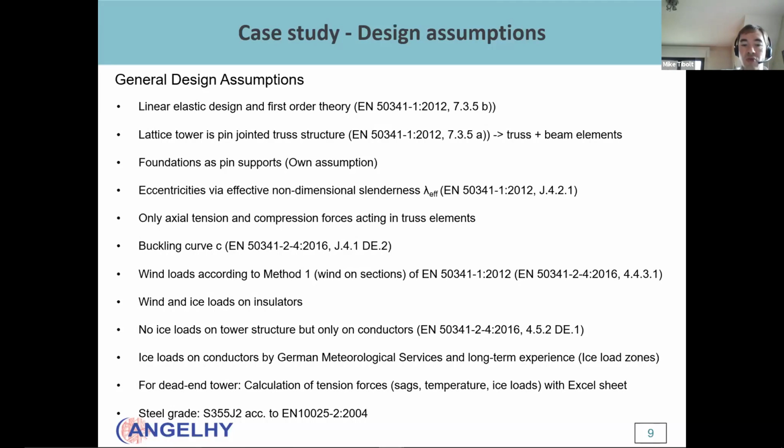Then to calculate the wind loads on the structures, we used method 1 of the main part of the code, which is a prescription given in the German national annex. Because we have two methods to calculate the wind loads on the towers. You have method 1, which means that you calculate the wind force per segment on the tower, and you calculate the resulting force acting in the center of gravity of the section. Or you have method 2, and method 2 means that you calculate the wind loads on each member. But the German national annex prescribes to use method 1.